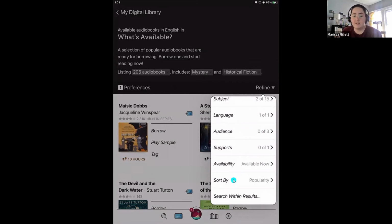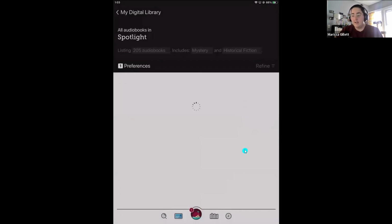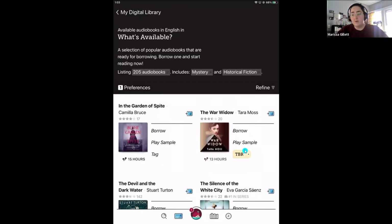So I'm going to come down to sort by. And instead of sorting by popularity, I'm going to come down to release date instead. That's going to show us the newest titles here at the top. And then as we make our way down the list, those will get older. So that is tip number 3, filtering and refining your searches so that you can find the books that you like faster.